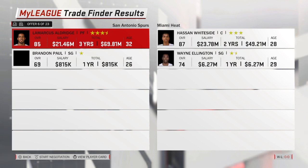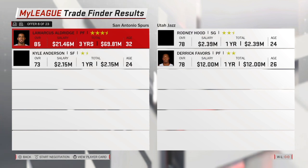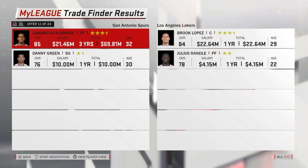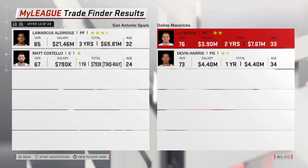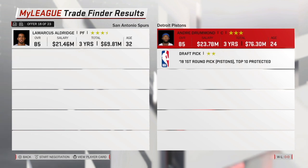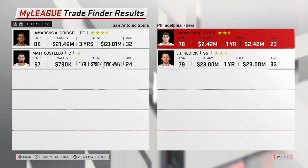First round pick, Hassan Whiteside. That could be interesting. Kemba Walker. Ooh, I kind of like that idea. Rodney Hood, I'm not sure what we're going to do. Kind of like that idea because then we get two expiring contracts, and Brook Lopez is a good center to have with this roster. Jamal Murray, another good player. All right, let's go with... Oh, I really like the idea of Saric. Maybe you could flip Redick.